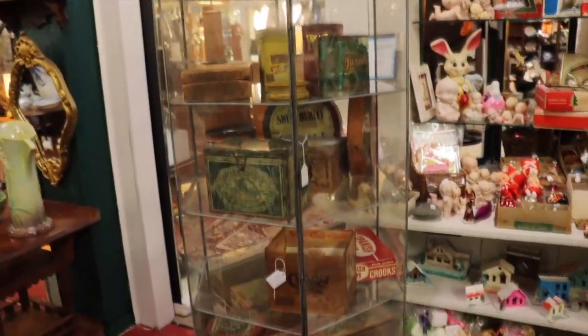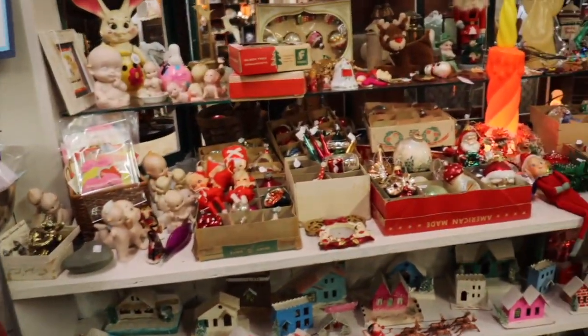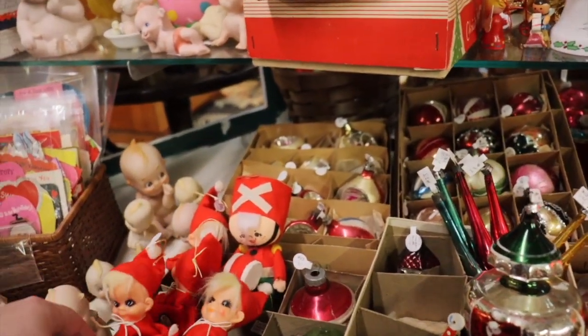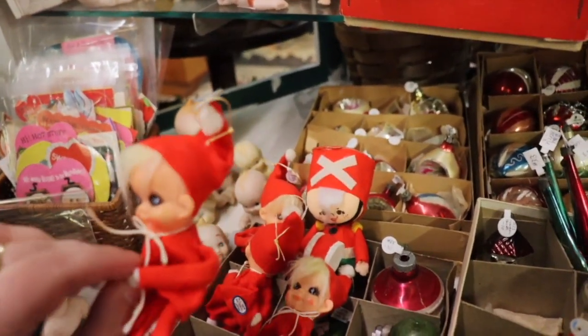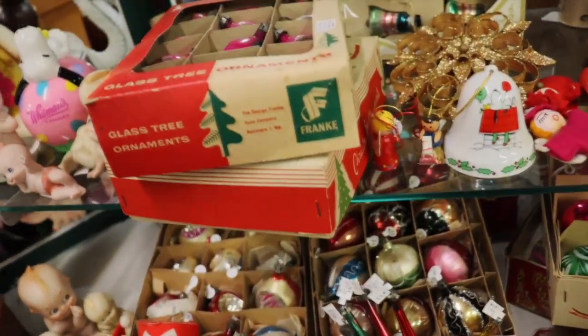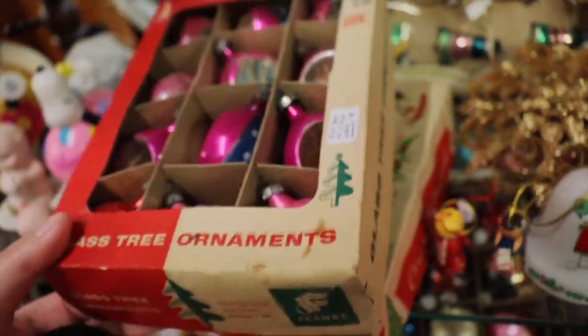So I turn around and I am absolutely gobsmacked. There is a whole booth full of vintage holiday things, primarily Christmas and even some Cupies. I mean, this place was just pure heaven. They had tons of pixies and gorgeous German ornaments and shiny brights. And this is just something that we don't see in Florida very often.